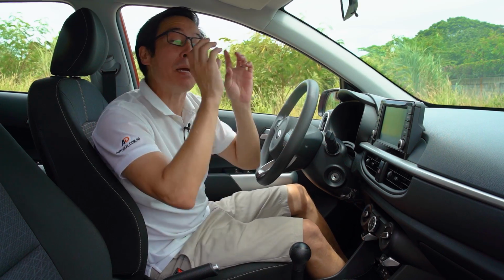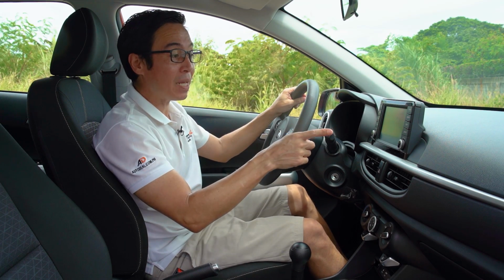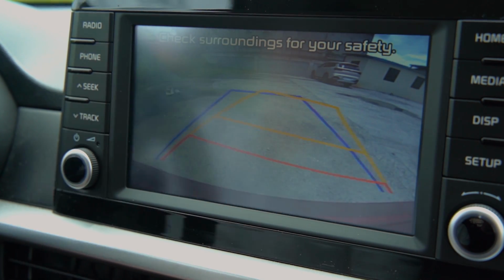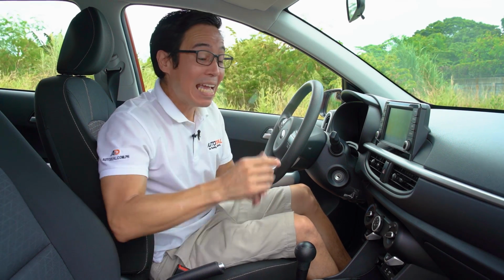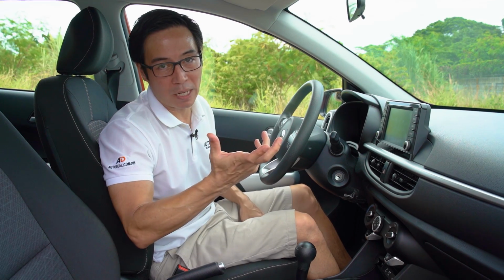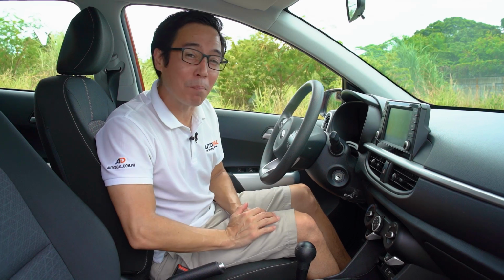Okay, glorious might be a bit too much, but it is a very nice 7-inch screen with Apple CarPlay and Android Auto, and it also has a reverse camera with grid lines, which is great for a car at this price point. Overall, I'd say that the car is actually pretty standard, but standard in a way that Kia has set the bar because it's actually very well equipped, and you get all of these things at this price point, which is not bad at all.